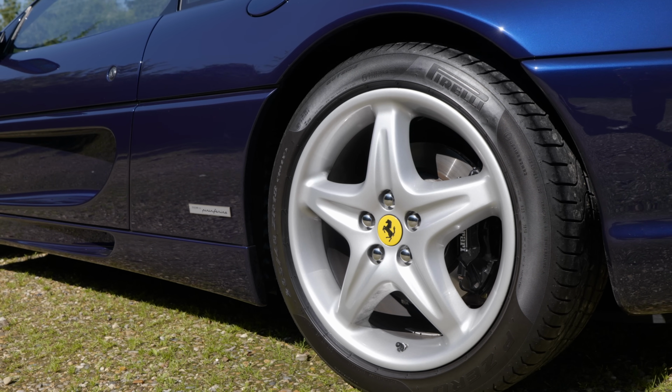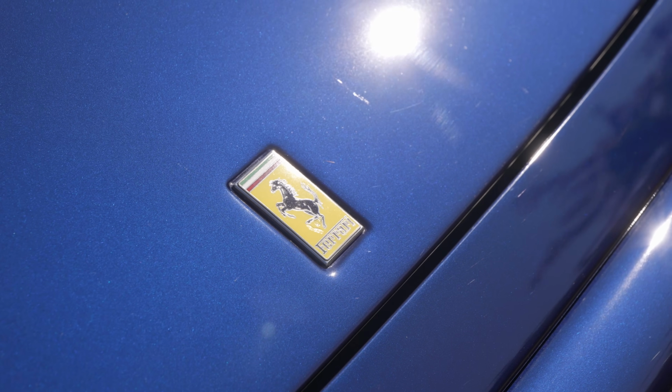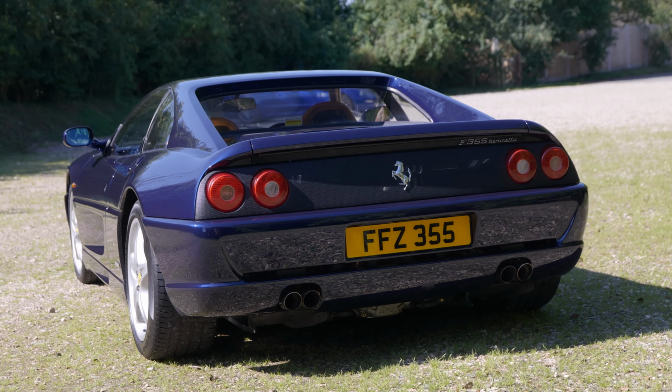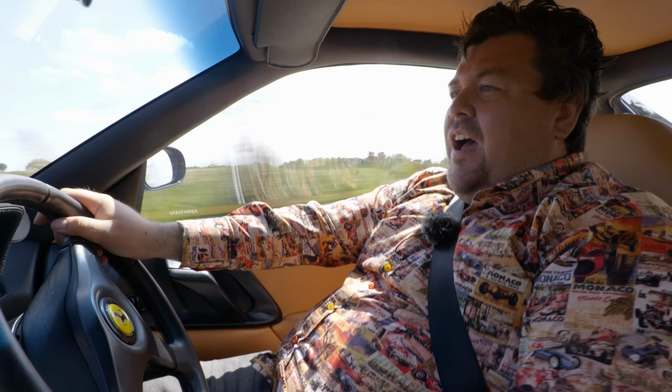In fact, the entire time I've been driving this car, nearly everybody and anybody I've gone past, cyclists, motorcyclists, pedestrians, other road users, they've nearly all either paid attention or just given me a great big thumbs up. They love the 355. And why wouldn't you?